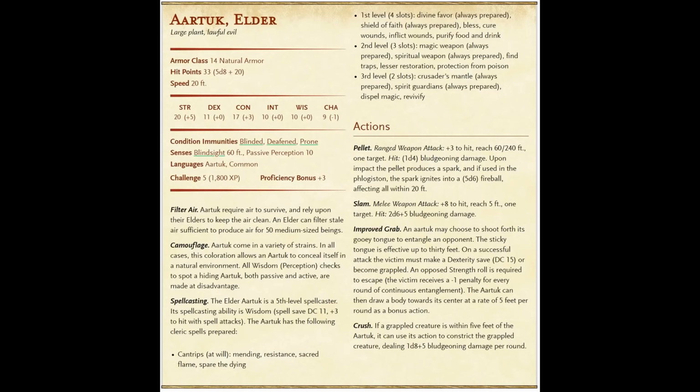The transformation involves completely shedding their thick, leathery outer bark and a small increase in size as the new bark grows in, bringing a refreshed vitality and strength. Elder Aartuk are completely immune to any magic that would control or manipulate plants or change their shape. They gain the ability to cast divine magic, and they also smell distinctly like Elders from that point on, for those who have a superior sense of smell, which includes all other Aartuk, of course.